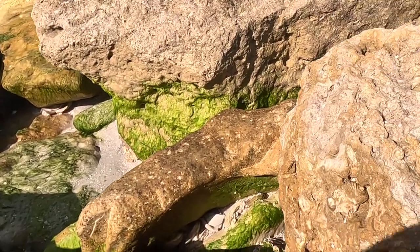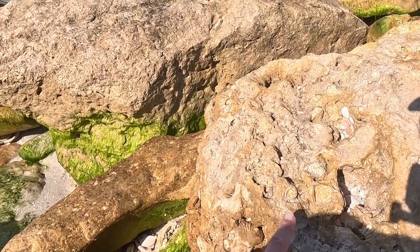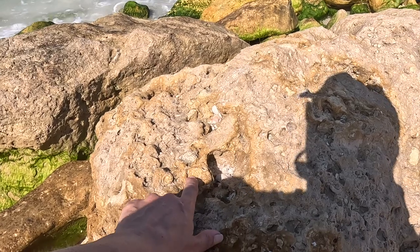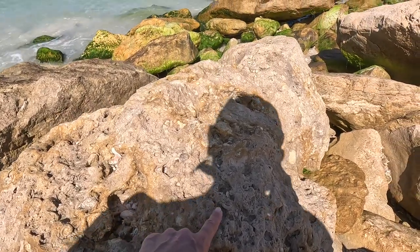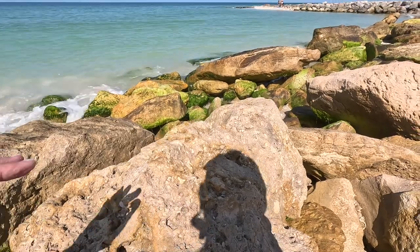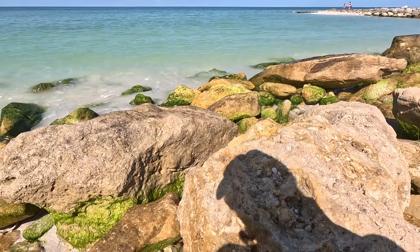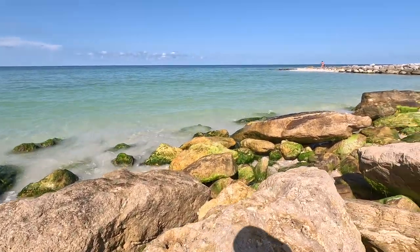Oh, knocked over my water. There's a fossil. There's a fossil of a ram's horn. There's a fossil of an oyster. There's one, there's one, there's one, there, there, there. This whole rock is all fossils. Fossil bearing limestone. And we have lots of that stuff here.